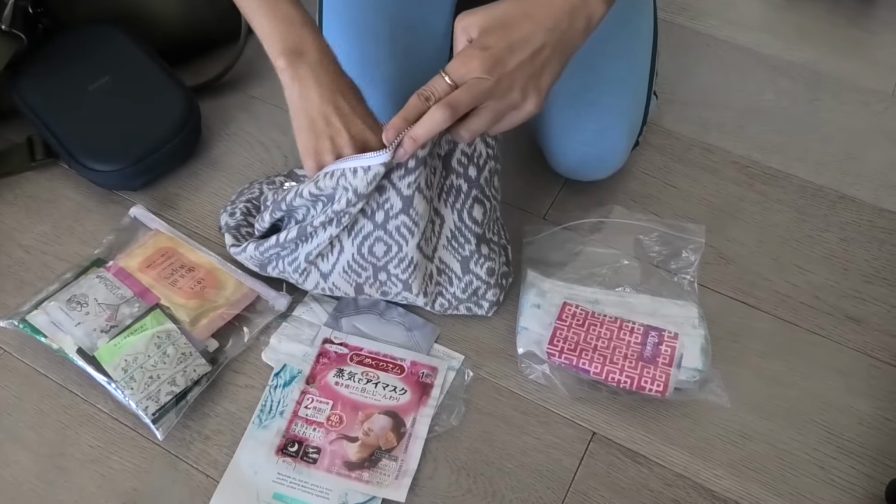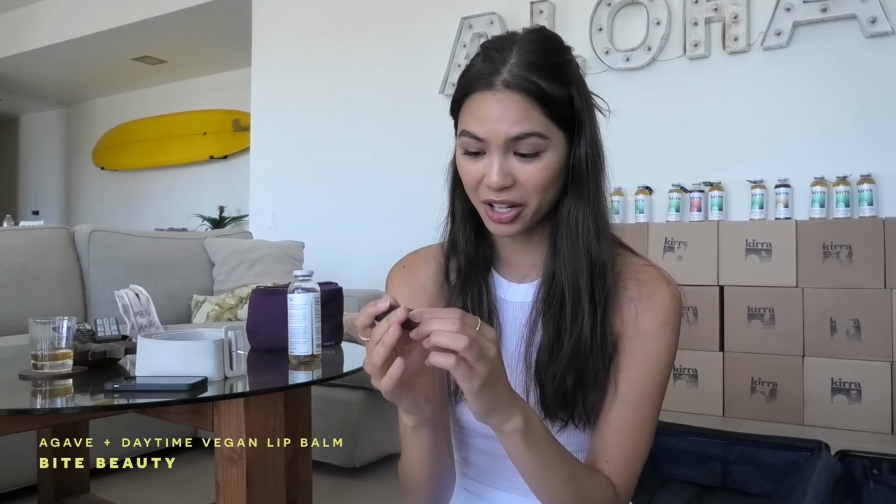So, also got these. Oh, and then this. I have to have this on the plane. It is so hydrating. I don't know what they do. I swear this is another black magic product.